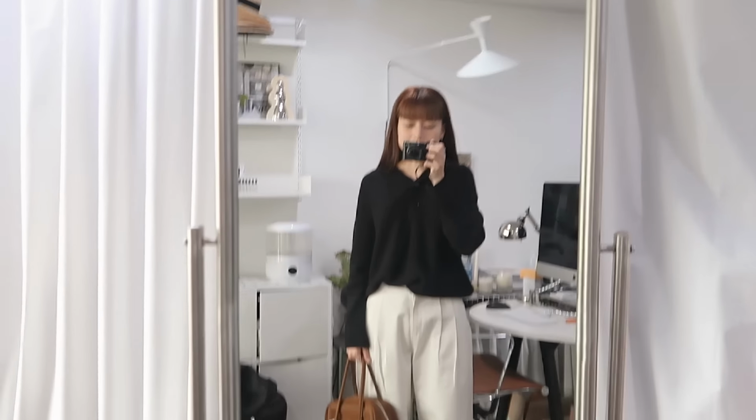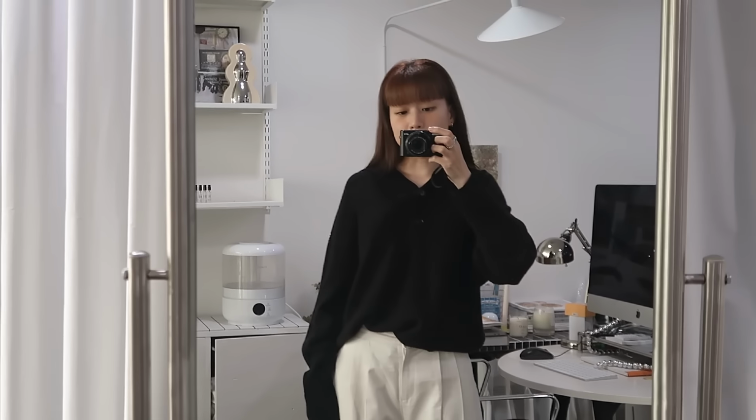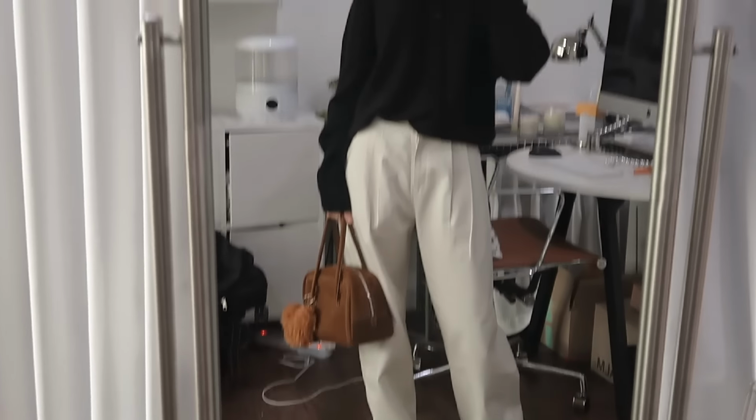Good morning, and welcome to Kitchen's OOTD. So today we're heading out to the cafe to do some bullet journal, so I try to wear as comfy as possible. Mama Kiki's joining us today. Yes, today Mama Kiki's joining our little adventure in Seoul.